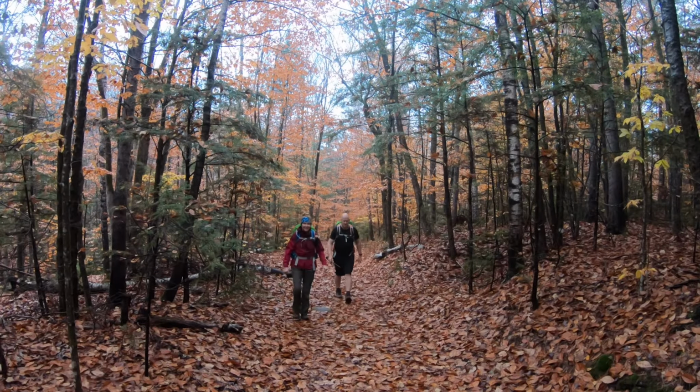Today we are hiking up Mount Passaconaway via the cabin trail. The original plan for the day was to go up Whiteface and Passaconaway, but the Ferncroft parking lot was full. So we're hitting the cabin trail up Passaconaway and then possibly, depending on how it is, head over to Whiteface. It's rainy, it's cloudy, so we're not really sure what we'll do. But let's get hiking.